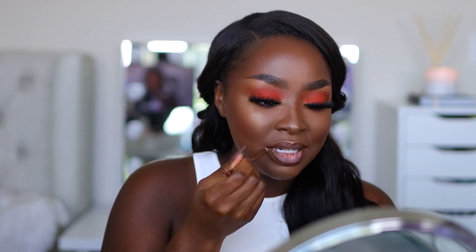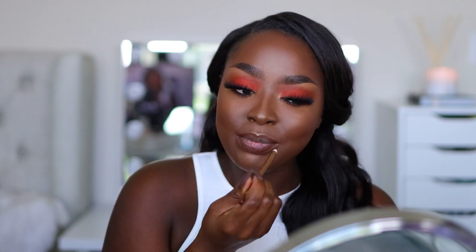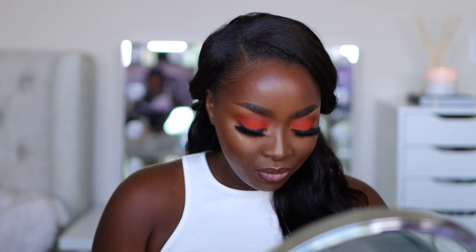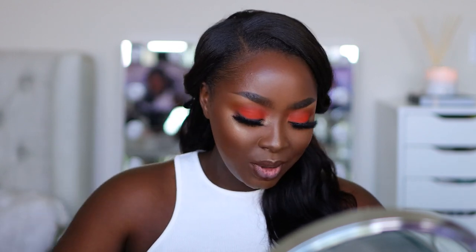This is so creamy. Cream, Ankasa, cream. It is so good, like, wowzers. You know, I normally do a lip stain, but I gotta switch things out. Use the same old, you know? Okay, so there's that, looking real good.